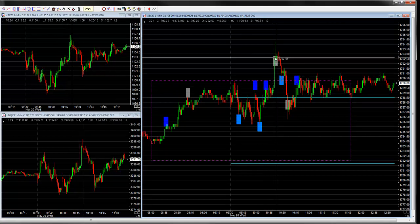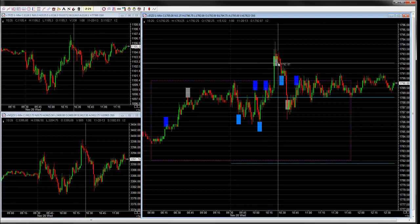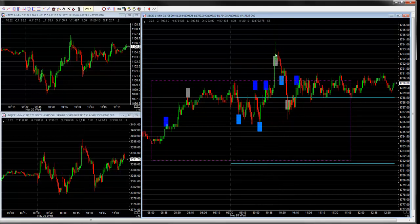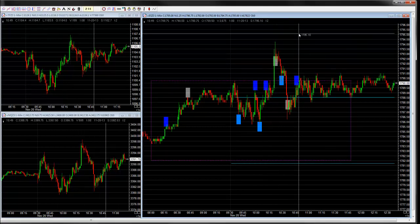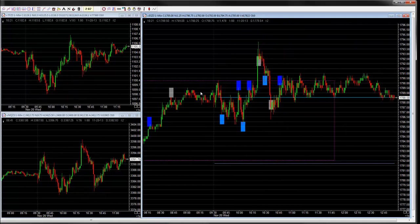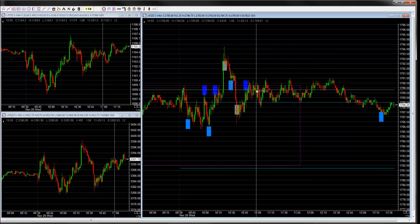So in this particular case, it's a difficult one to really expect a continuation from. But as far as trading goes, we try to keep it systematic. And if the other markets are breaking out, then we look for a continuation of the break. But it's one just to be careful of, because leading up to it, we saw some pressure from the other markets on the downside.